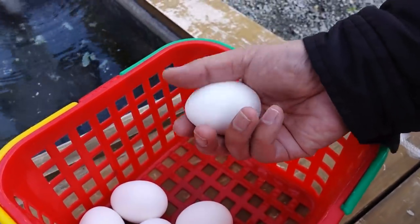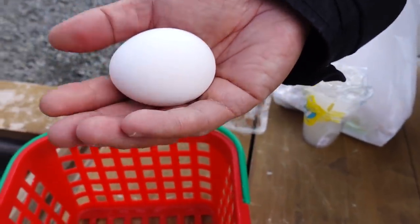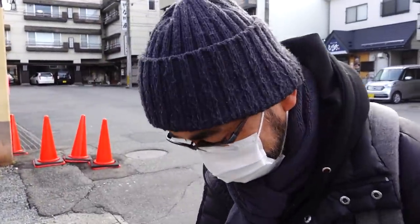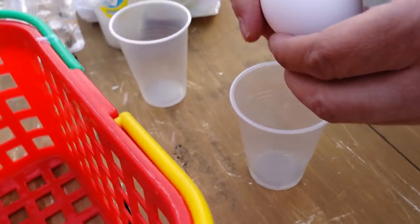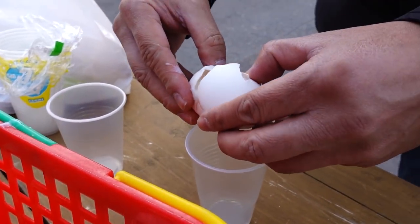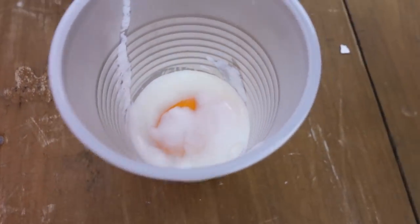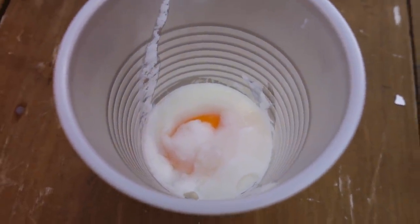Take one egg. Is it hot? It's very hot. Really? I can touch it, but it's very hot. My hand skin is very thick. Your hand is very thick. Crack. Oh, look at that. See how runny it is, guys. This is your onsen tamago.